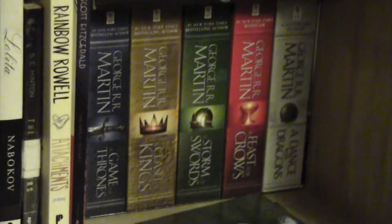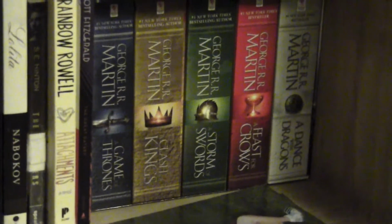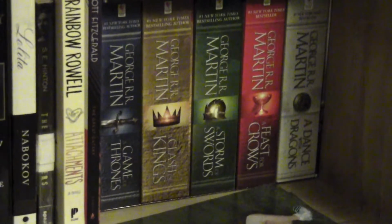And then we have my Game of Thrones box set, which is Game of Thrones, Clash of Kings, Storm of Swords, Feast for Crows, and Dance with Dragons by George R.R. Martin. Those are all the books that are on my one bookshelf, and I have a lot of them, so it was really hard going through this, and it's going to be really hard editing it.